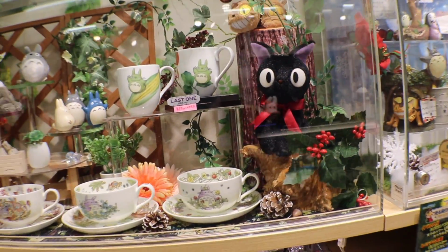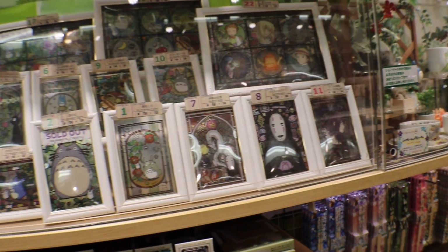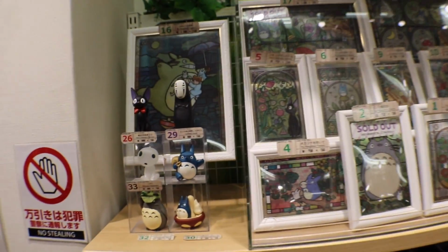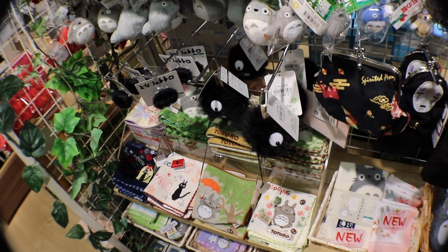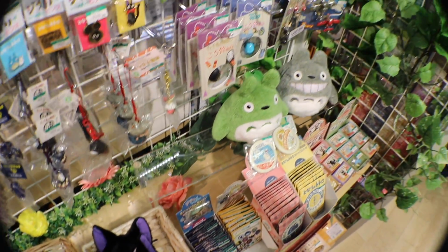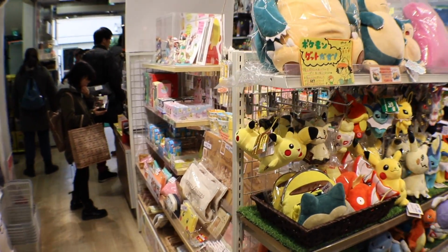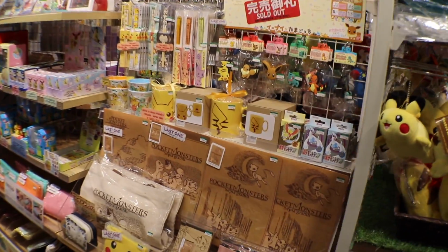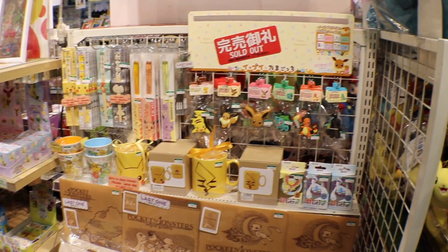I gotta say, Kotobukiya probably has some of the nicest Studio Ghibli stuff. However, I didn't think people would like it to the point where they had to tell you to not steal it. In the end, I'd probably say that there's plenty of really cool stuff to check out in Kotobukiya. However, if you're looking for a specific Kotobukiya kit, you can probably check elsewhere. Outside of that, you're gonna be paying a premium for a lot of the licensed goods that Kotobukiya has.